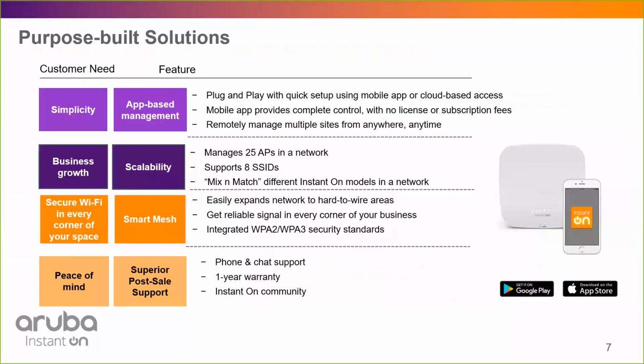Now that's important because we're probably going to have guest and enterprise networks, but you can also have a couple of other networks as well. Not as many as the 16 that you see on an Instant access point, but still quite a bit for what we're actually looking to support here. Now we can mix and match different Instant On access points in the network. So you can use an AP17 and an AP11, it doesn't matter as long as you're staying with those Instant On access points.